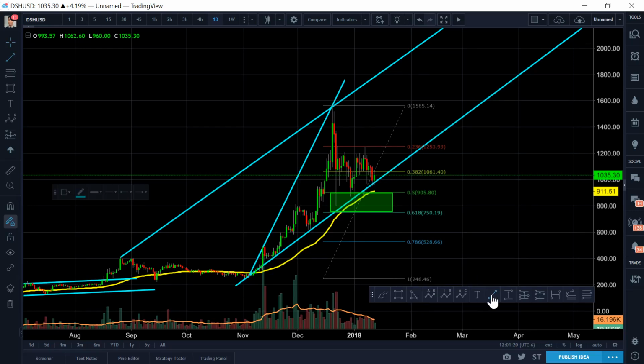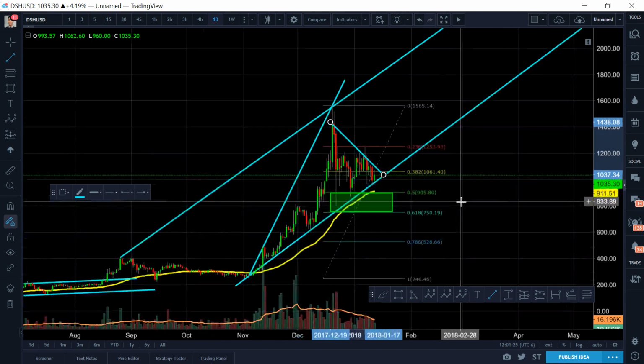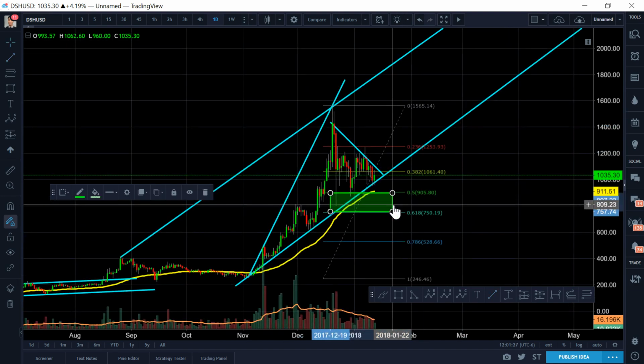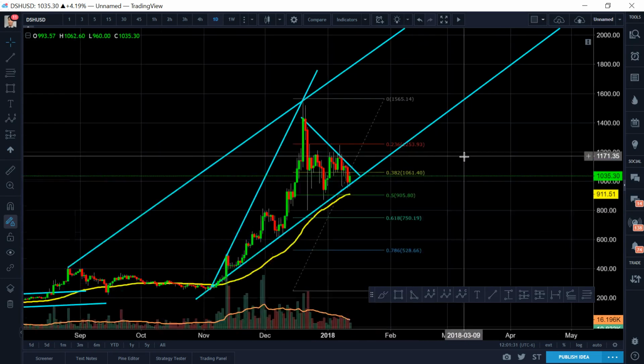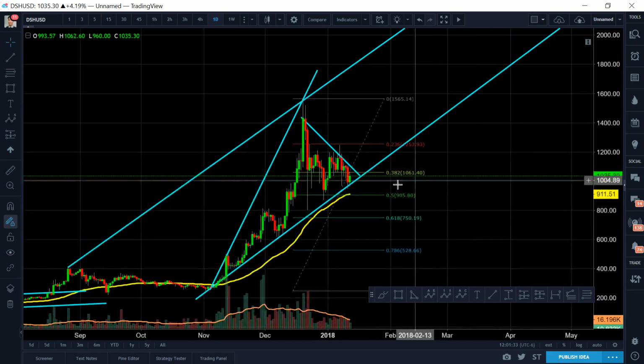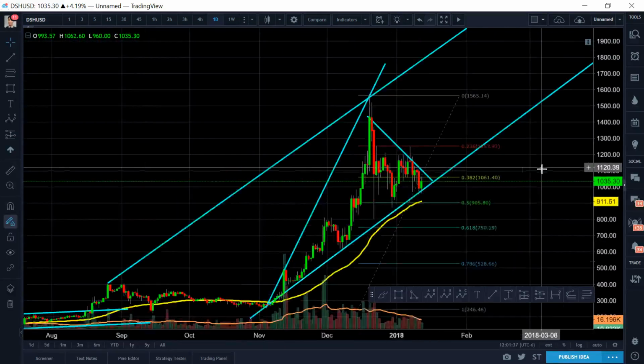So what do we expect with Dash? We expect Dash to be consolidating into this pattern right here. So that's not a buy zone right there. I'm expecting this to hold right here, guys. I'm honestly expecting it to hold in there, okay?